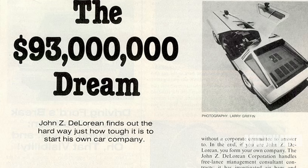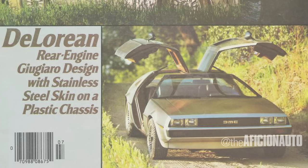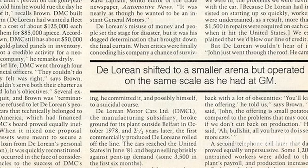The fact that it was a failure, the fact that it was an abject total failure, is a blessing. If that car was a success, if DeLorean had the time to do what he planned to do, the car would have survived, and then it just would have been another car.